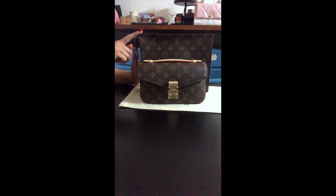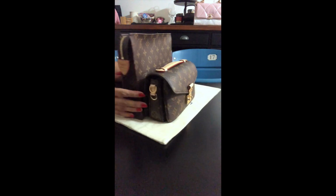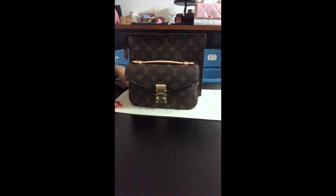And I do use this as a handbag clutch. I'm not opposed to that at all. I think you spend your money on these items, whether you spend $600 on something, $200, $100, or $3,000 on something, use it however which way you like.